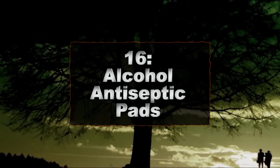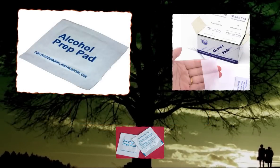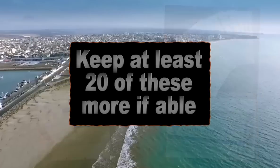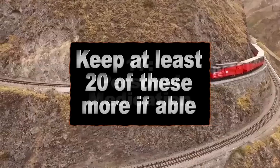16. Alcohol or antiseptic packets. These are necessary for obvious reasons. These help to kill any unwanted bacteria and such on the wound that you are treating, a necessary part of any kit. For a family kit like we are talking about, keep at least 10 to 20 of these.